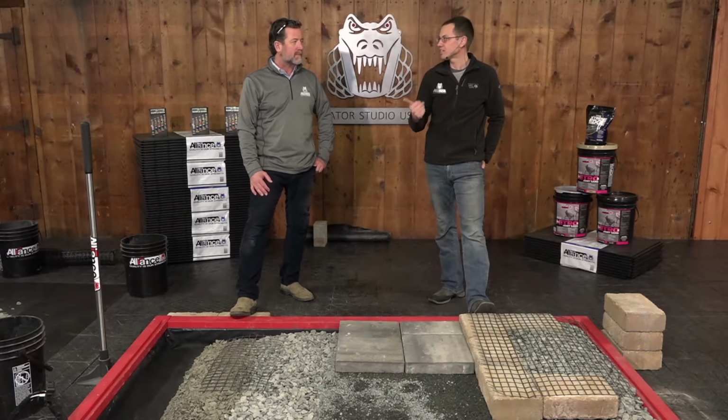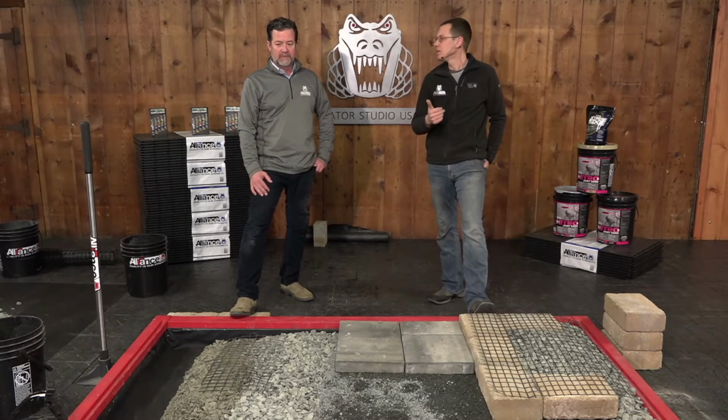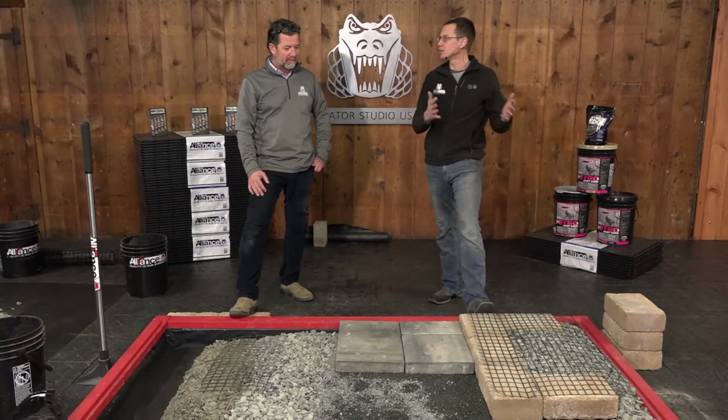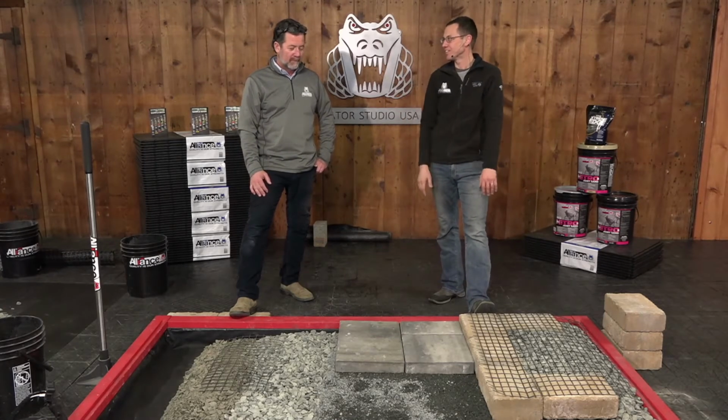Right, and it's tough to build a wall that's going to hold back everything behind it. Yeah. You've got tons and tons of soil. When it rains, you add tons and tons of weight to it. So if you don't reinforce the soil, the stone behind your wall, it's only a matter of time before you have a failure of the face of that wall and everything behind it goes with it.